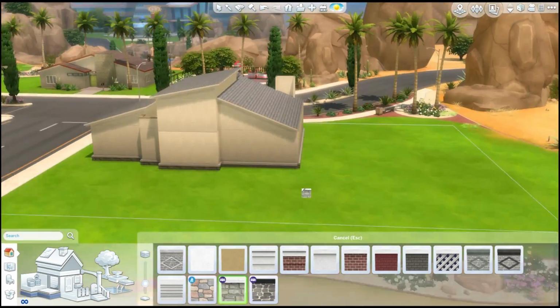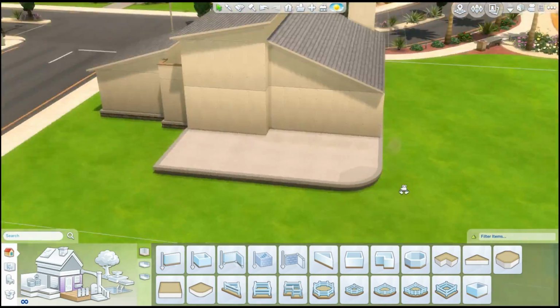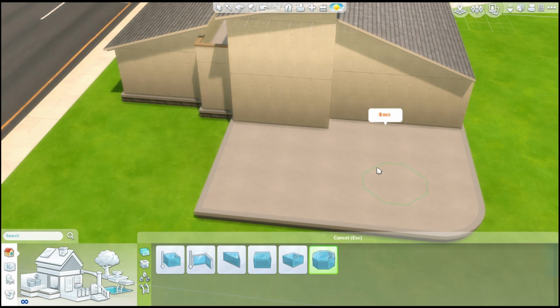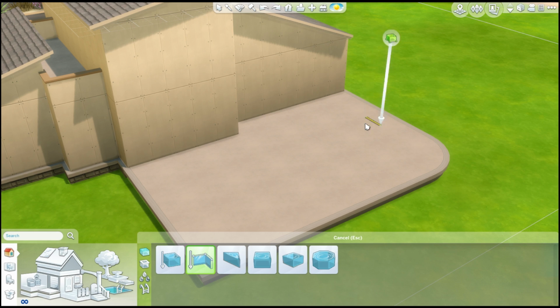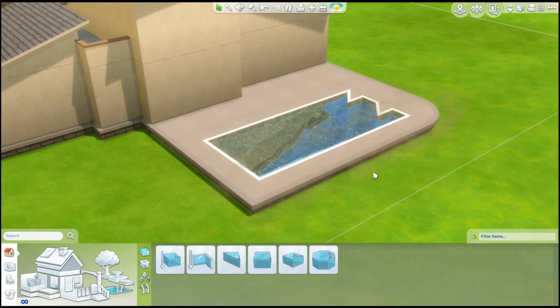So this house is looking a bit modern or postmodern. I guess it has quite a strong 70s vibe, but Brady Bunch style because of those slanted roofs and also because of the orange wallpaper we're about to put on. I wanted to do a pool originally that was looking more like a natural rocky pool, but in the end I decided to go with a pretty standard pool with one end of it covered in rocks.